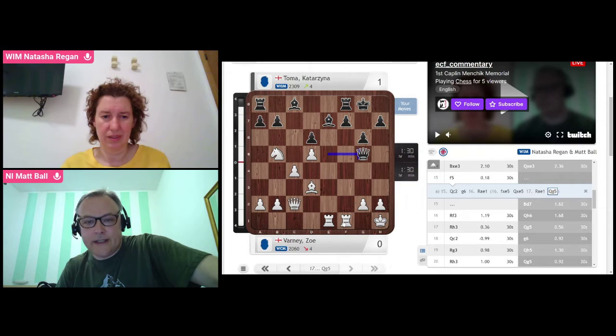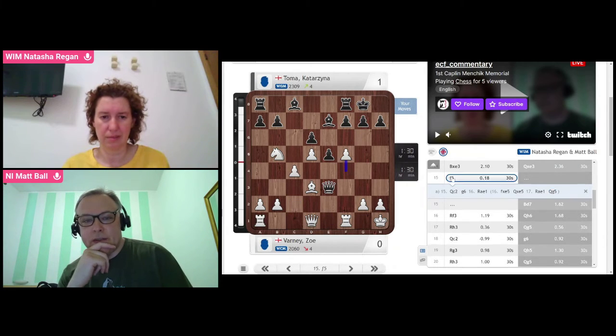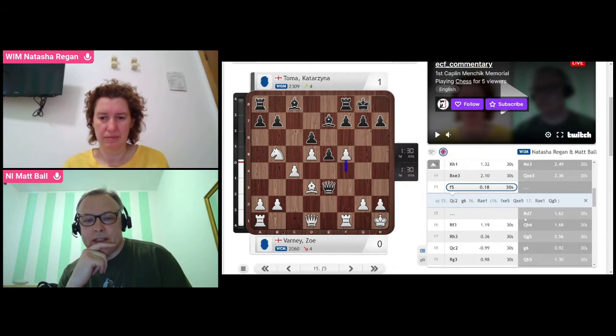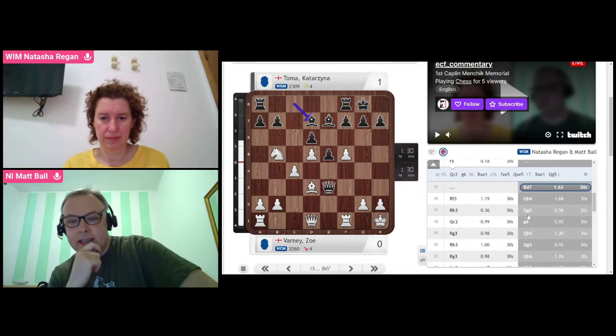And White's king is pretty happy on h1. But we didn't get that. We got f5, which I think is an understandable move, to keep things going up the board, but not the most direct route. However, she does reach a more favourable position in any case.